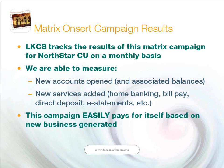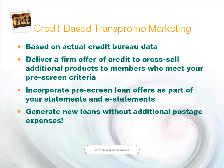We've actually had a couple of clients switch from doing direct mail-based matrix-type campaigns to statement-based campaigns, both because they're effective and also because the cost is lower, because they're saving those postage expenses.